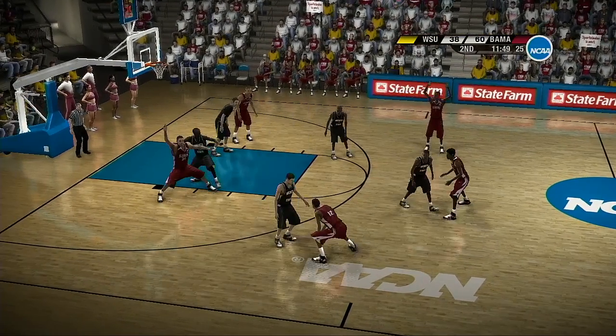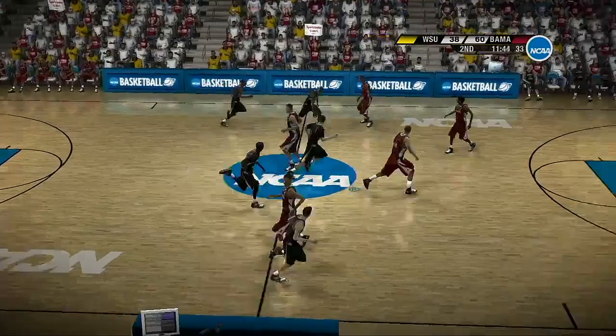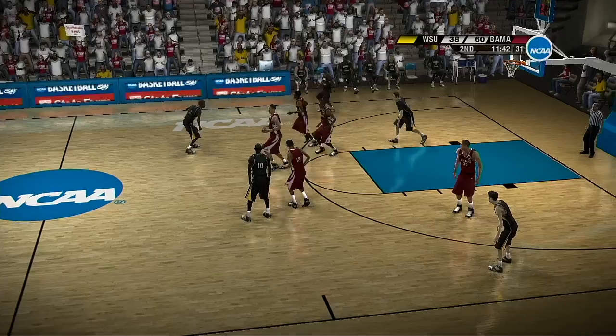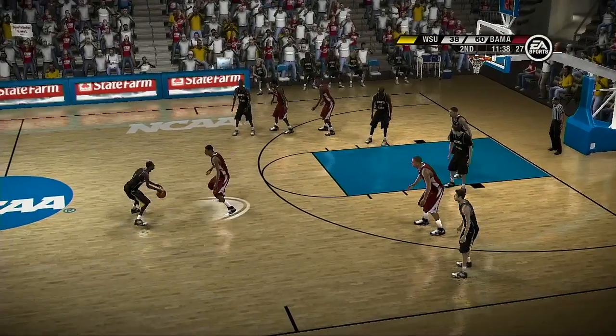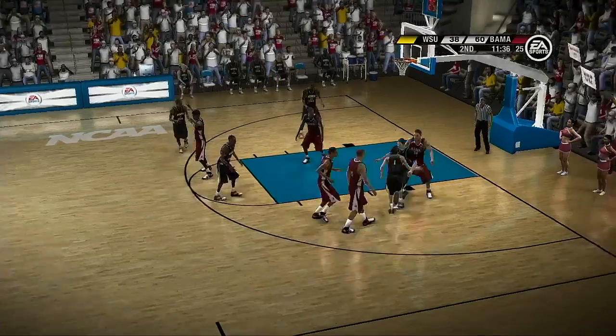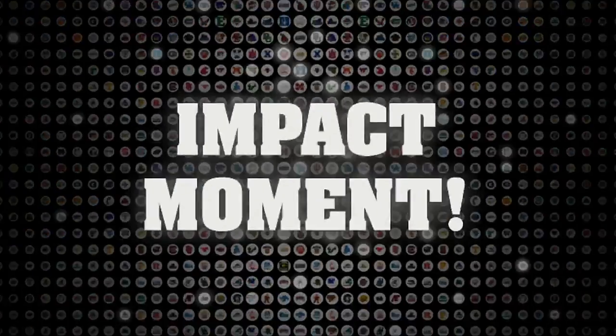They work it around the perimeter. There's the fake. Look at that spacing. Jumped in front to take it away. Number 34 with the foul. Fourth team foul.